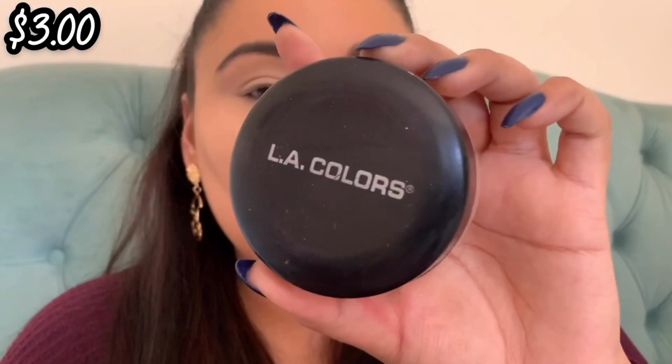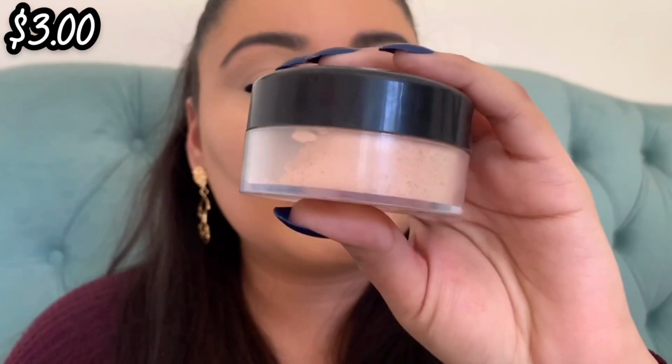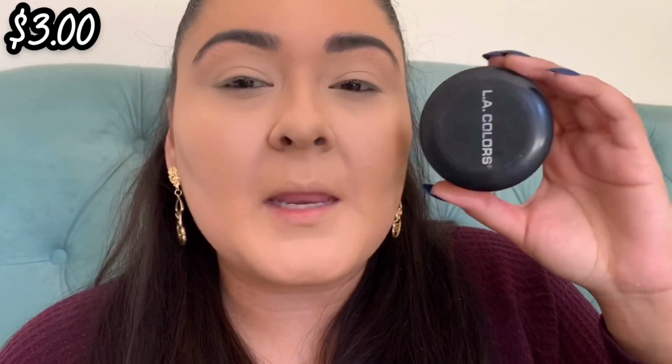Going in with my LA Colors powder that I always reach for. I love this powder, it's just lasting me forever. And this one's in medium translucent and only $3. It's only available in store. I bought mine at my local Family Dollar. It's just really good, definitely recommend it.